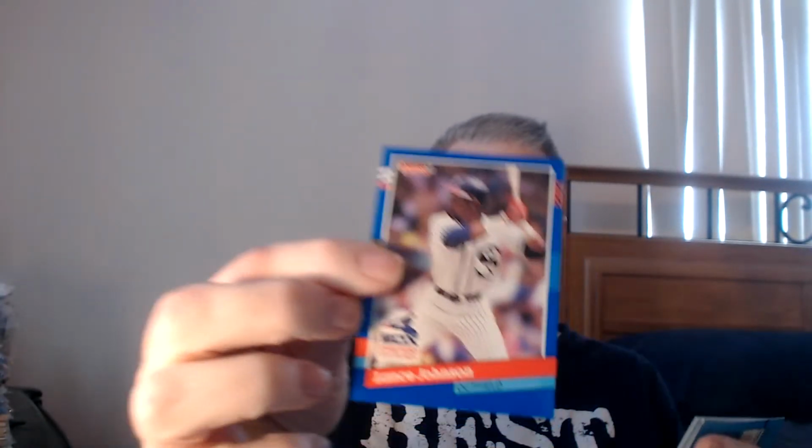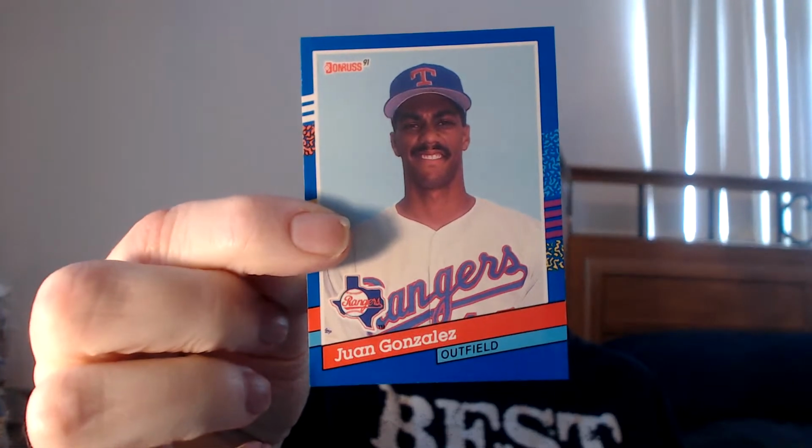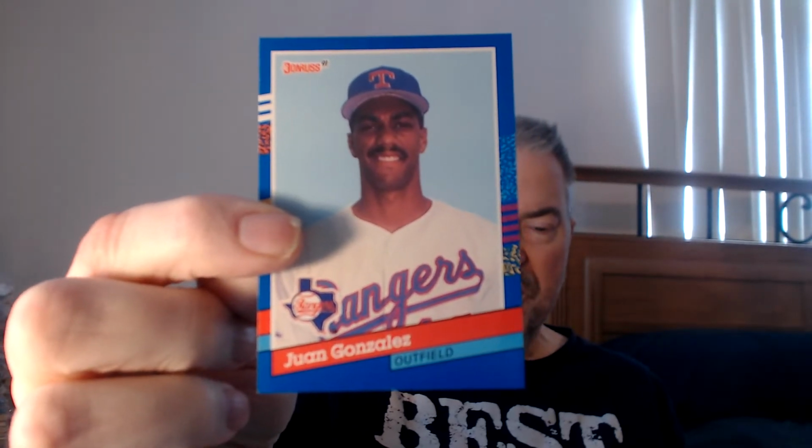He was a big guy. Lance Johnson of the Chicago White Sox. I complain, and here he is. There are two cards again. Here is the rookie card of Juan Gonzalez of the Texas Rangers. Doesn't even say rated rookie on it, but it is his rookie card. So nice pull there. Congratulations on that.